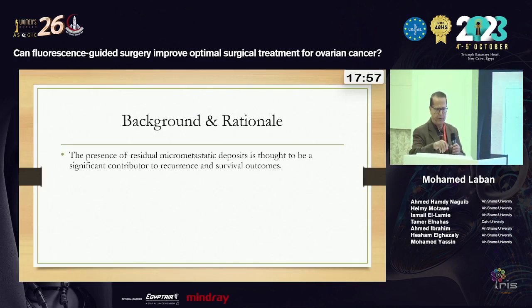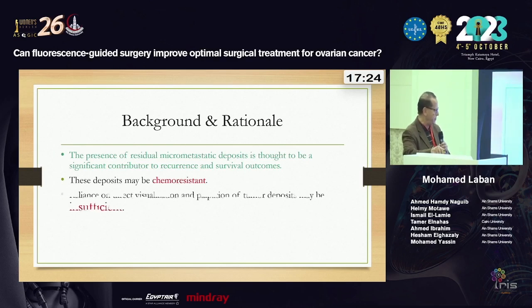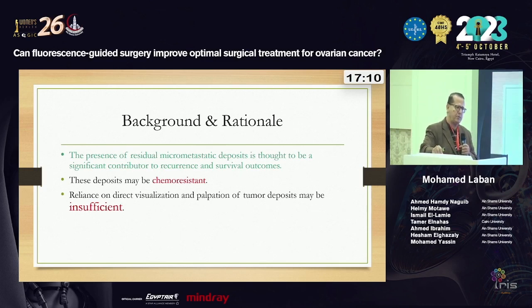The residual micrometastasis deposits are thought to be a significant contributor to recurrence and survival. This is the first rationale. The second rationale is that these deposits may be chemo-resistant. After primary chemotherapy we can get recurrence, and then we have resistance to chemotherapy, and we thought these deposits are the precursors of chemoresistance. And reliance on direct visualization and palpation of tumor deposits may be insufficient. Just the naked eye and palpation are definitely not sufficient to diagnose microdeposits.